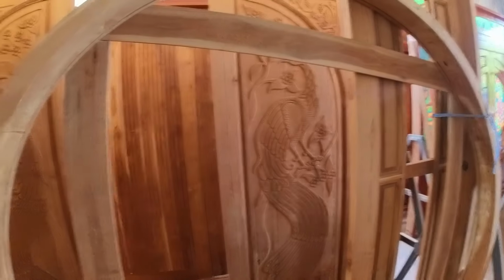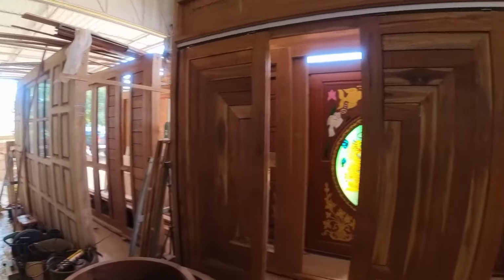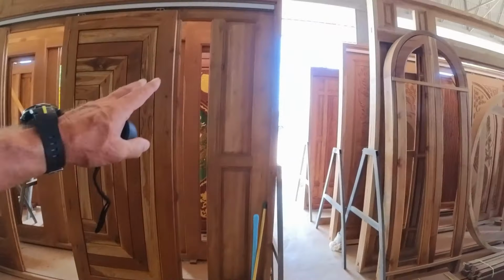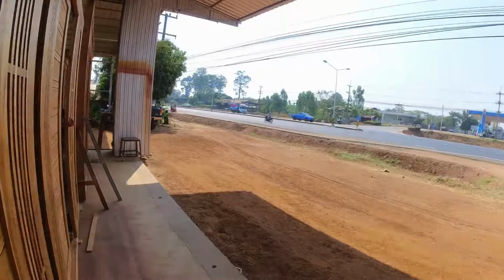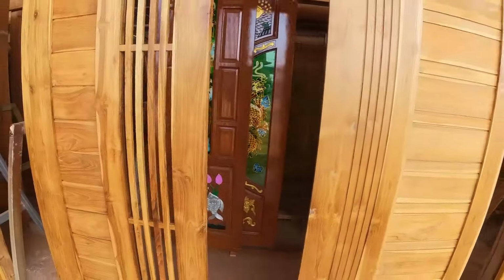Looks like they do koi, peacocks, dragons, and I've seen some elephants somewhere. So we're going to have them give us a price on a door similar to this, where you got a window on each side, window up above. This is going to look nice if there's glass behind it.